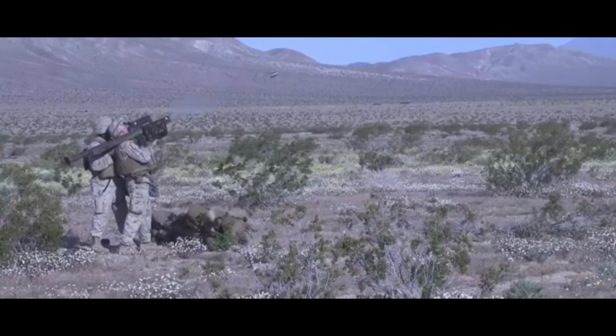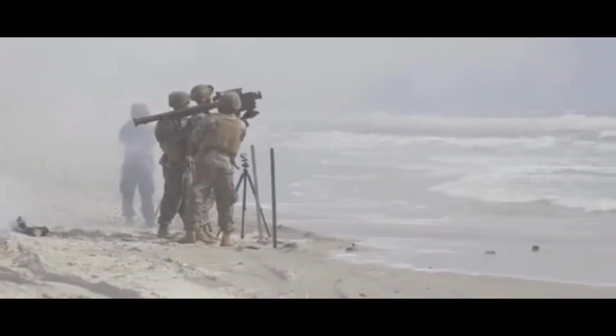Designed in 1967, the FIM-92 Stinger is a portable air defense system that operates as an infrared homing surface-to-air missile.